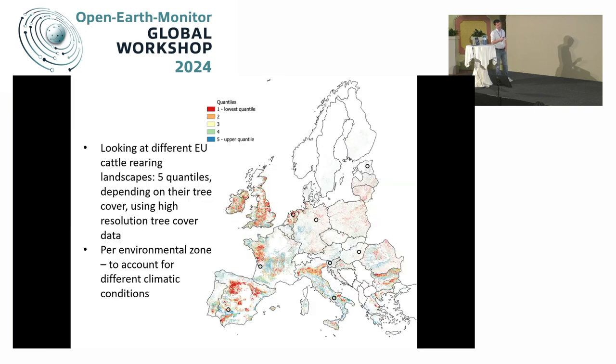But here what I did is I basically looked at different landscapes in Europe, basically used our cattle density map and high-resolution tree cover data, and I aggregated it in a 1 kilometer landscape to try to capture the landscape context, and wanted to see, again, per environmental zone, if we have different landscapes. So these circles are exemplary landscapes that I will show later. But basically, there's 5 quantiles in each zone, each environmental region, in terms of tree cover. Red is lowest tree cover, blue is highest tree cover.